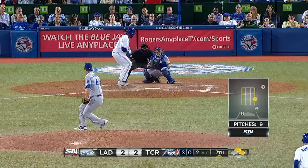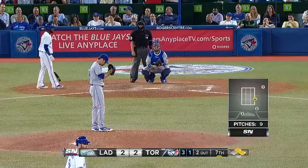There's a strike. Reyes taking all the way. He's seen a lot of pitches in his at bat. His first look at the big right-hander.